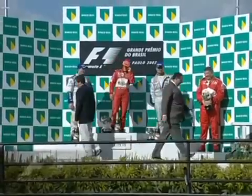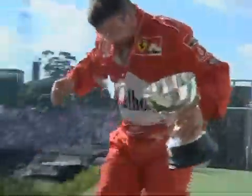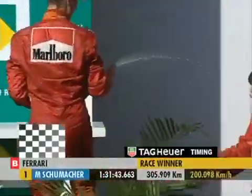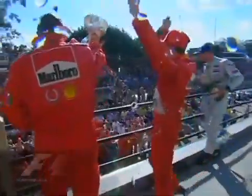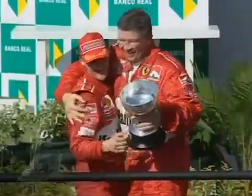Bad news for Trulli, of course, but Jenson Button coming home in 4th position, and Juan Pablo Montoya in 5th. Ross, just stand there and enjoy it. You're a bit of a wine buff, so enjoy the champagne, the mum champagne, as Michael and Ross really enjoy the relationship between these two people. You know, it's just unbelievable. You rarely see partnerships in any sport or business quite like this one.